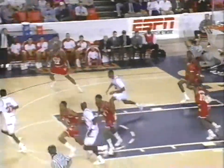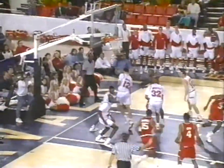Third turnover now by the visitors. They'll set up some full court pressure. And they break it quickly with a pass ahead to Curry. 3-on-2. He'll kick to Webster. Taken away cleanly from behind. It looked like Dwayne Simpkins. He will transition and shoot the left-hander.